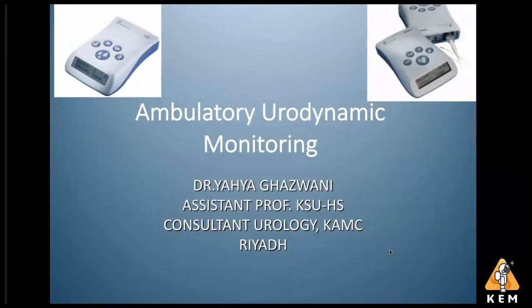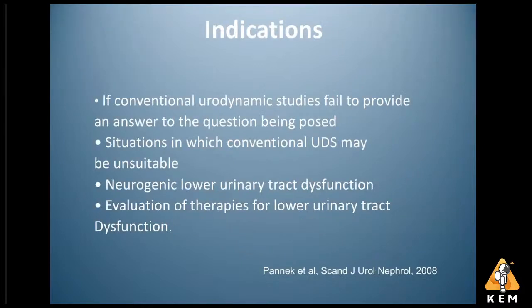Okay. So in this short lecture about ambulatory urodynamic, unfortunately I think none of us was able to see it, and it's only in research centers. But it's good to have an idea about it, because probably you have the interest, and in some cases maybe you will request to do it for your patient. But I'm talking personally, unfortunately, I didn't get a chance to have it or to do it on patients, but it's good to know a little bit about it.